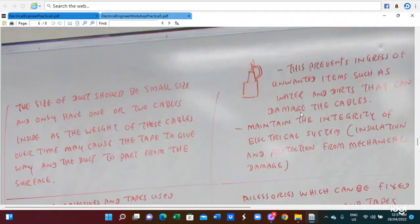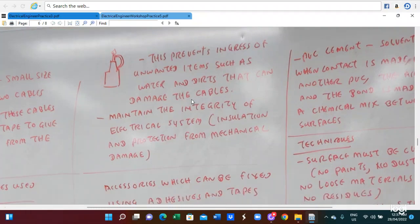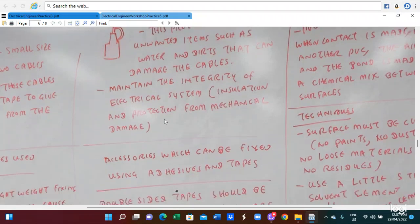So this is to prevent the ingress of unwanted ions, water and dust that can damage the cable. Therefore, when you are joining the conduit, we have to use conduit tape. By using the conduit tape, it can prevent water and dust from coming into the conduit. Also, we can maintain the integrity of the electrical system, insulation and protection from mechanical damage.